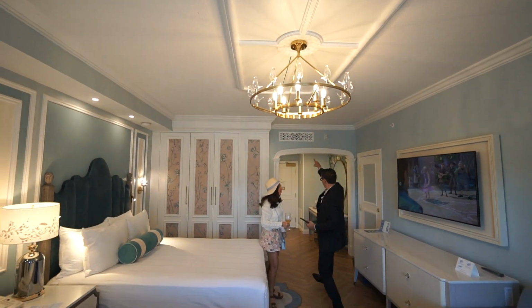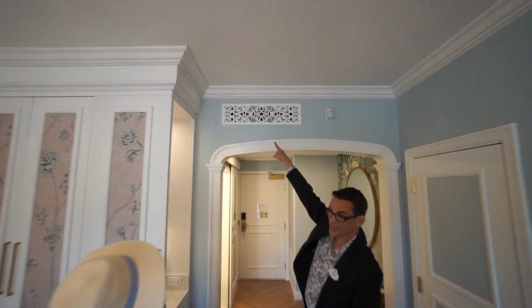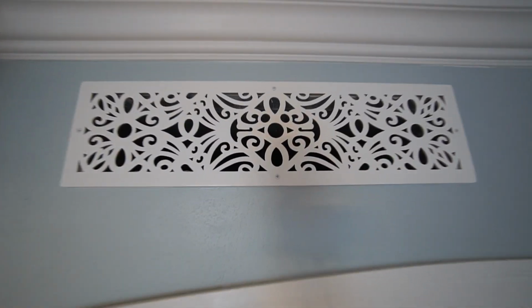Can you find the hidden Mickey there? Okay. Yes, in the middle? I see it. Right in the middle.